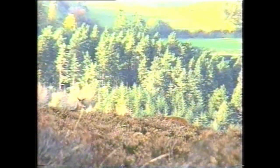Well, red deer are quite a numerous wild animal on Exmoor. It's here and in Scotland that they're quite popular, and seen a lot. These faithful hinds stay fairly close to him.